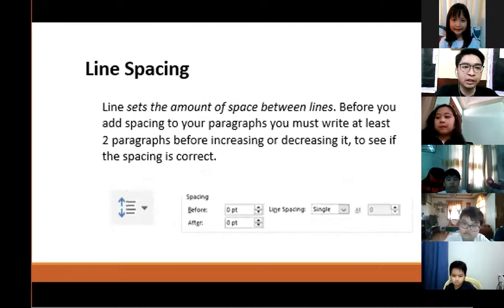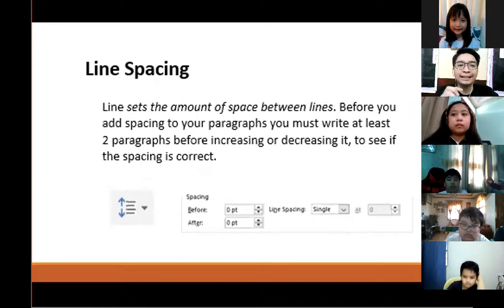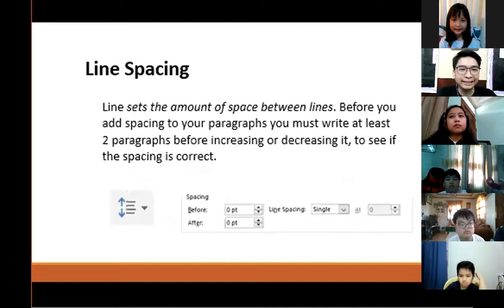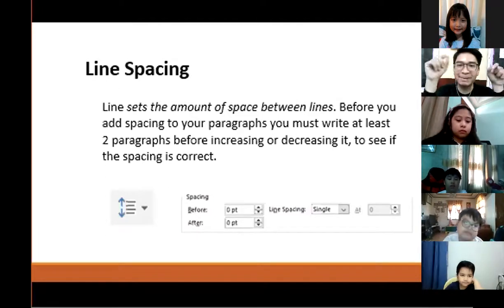Before you add spacing to your paragraphs, dapat you must make sure muna that you write at least 2 paragraphs before increasing or decreasing it to see if the spacing is correct. Alright? So dapat hindi lang basta one line yung paragraph natin.